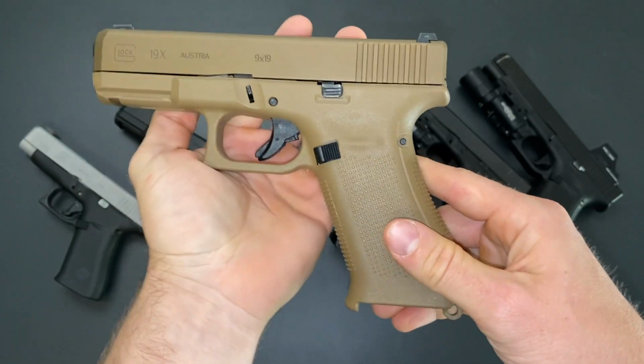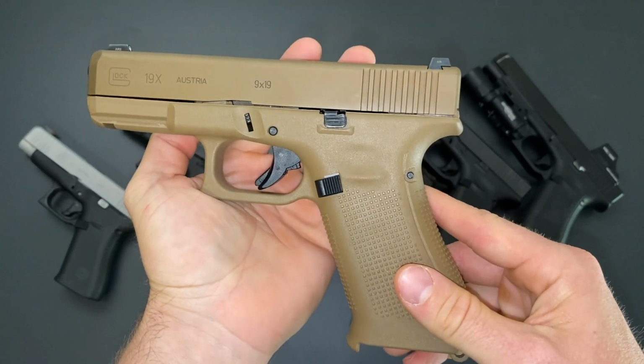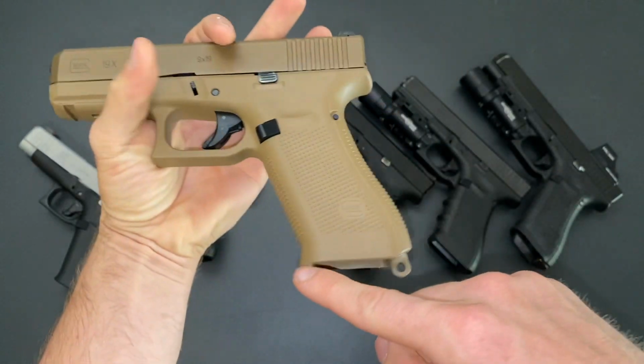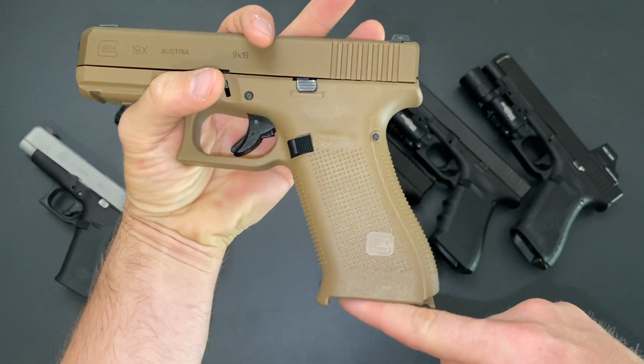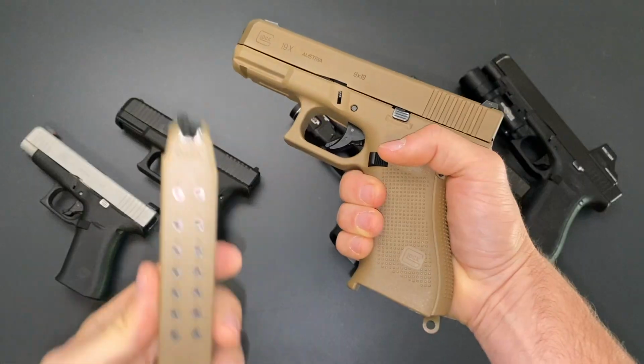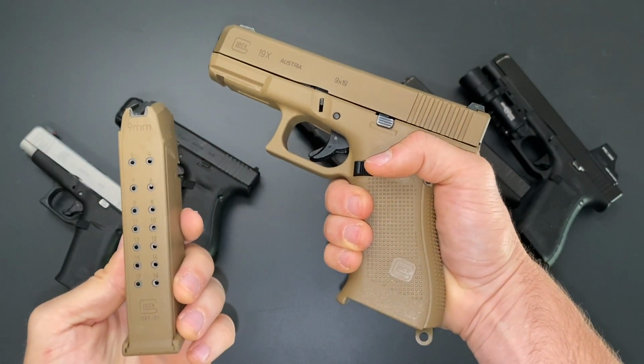So why don't I like this gun? My main issue with this gun that really prevents it from being anything I ever recommend to someone is this stupid little lip that they had to put under the magazine. And I'm going to show you exactly why. So here we have a Gen 4 mag, okay? The one it comes with.